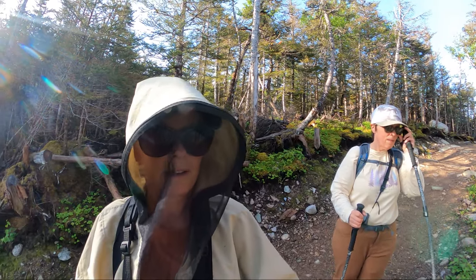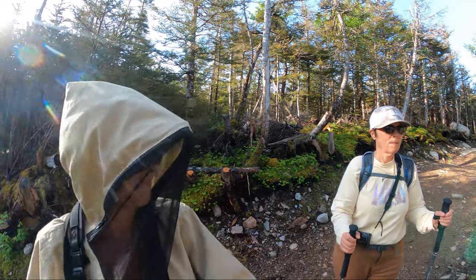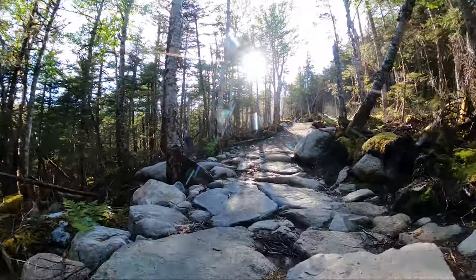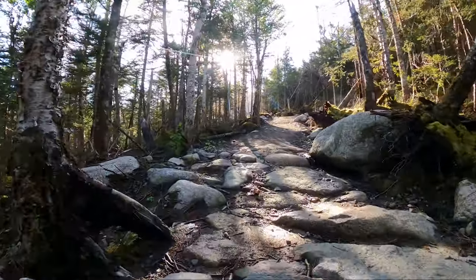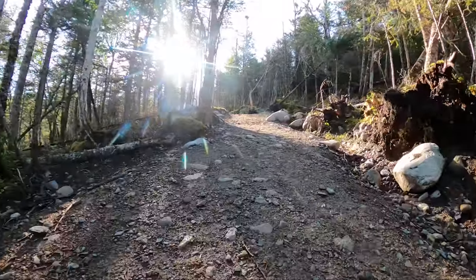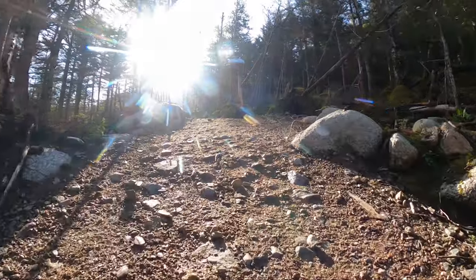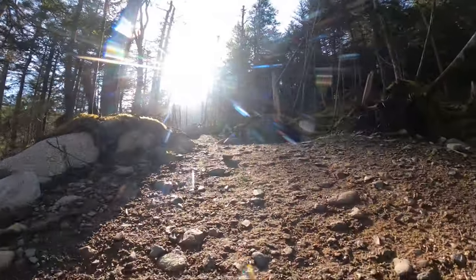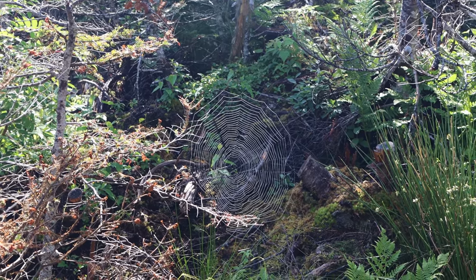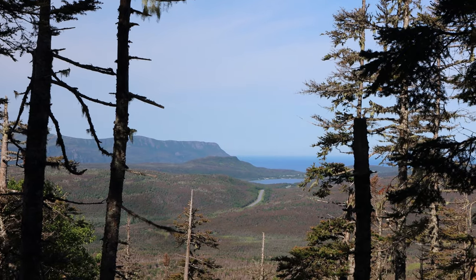Yeah, there's so much beauty here. There's so much water coming down the mountain. I love the sound of water. Beauty just never stops up here.